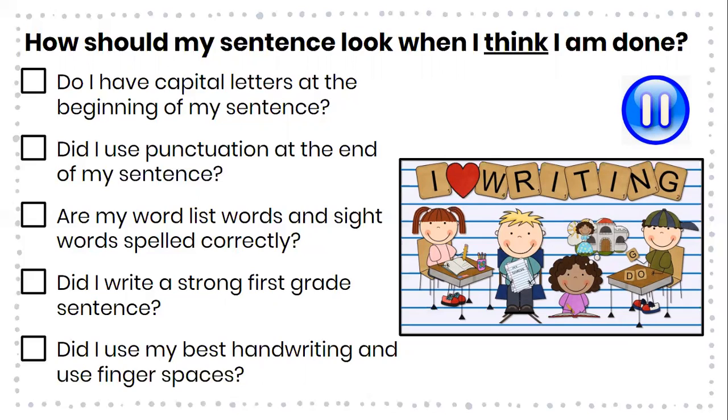My second thing is, did I use punctuation at the end of my sentence? I'm going to look for if I used a period, or if I used a question mark, or an exclamation mark, depending on what my sentence sounds like. If I did not, please fix it. The next thing, are my word list words and sight words spelled correctly? Because we're learning these patterns, and because we know so many sight words now, those should all be spelled correctly. Please go back through your sentences and double check, especially since for our word list words, we copied them off of the list or off of the slide.